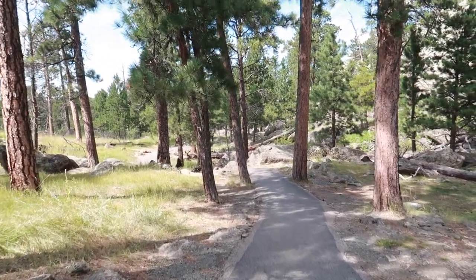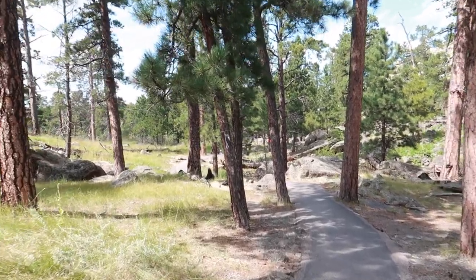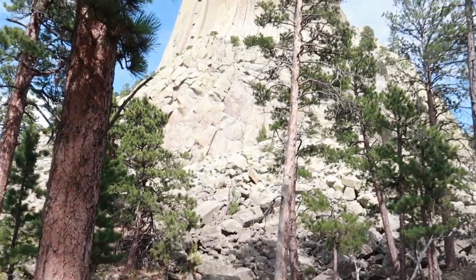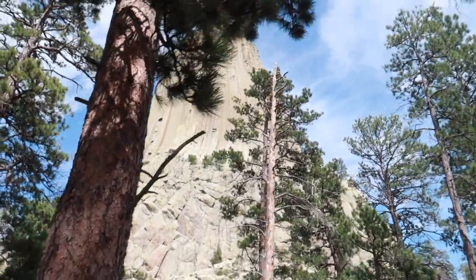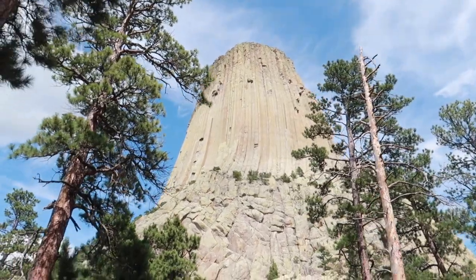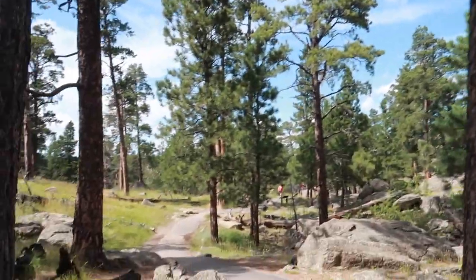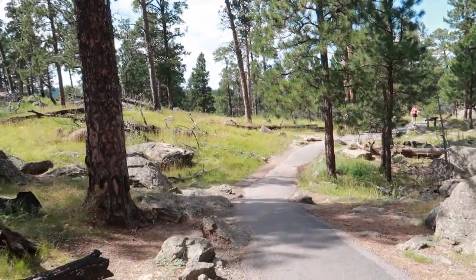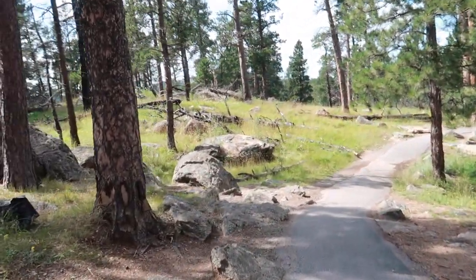So one of the things that makes it nice to come up here and worth it is you've got this just a nice hike around the base. And then of course you've got the tower to look up at, all the views as you go along. Just very pretty. Not a lot of climbing, just a beautiful walk through the woods.